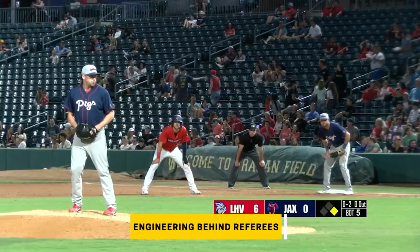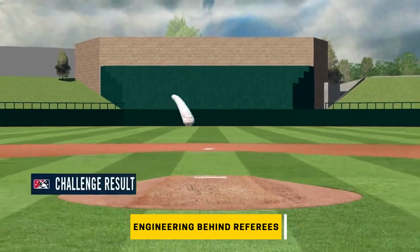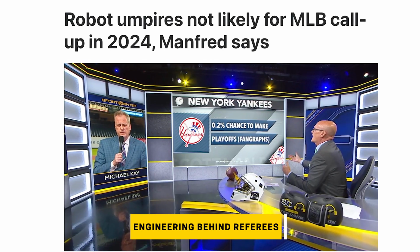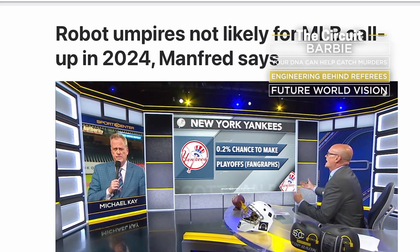In AAA baseball this year, half the games use the robots for ball-strike calls, which teams can choose to appeal. But robot umpires aren't being called up to the big leagues yet. MLB Commissioner Rob Manfred says ABS is unlikely to be used in the 2024 season.